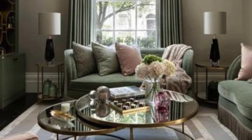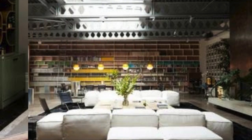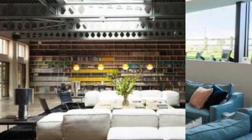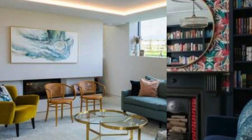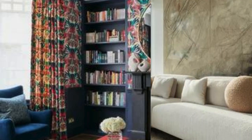Implement a recycling station or concealed bins to encourage responsible waste disposal and reduce single-use items in the room. Consider installing energy-efficient windows or window treatments that enhance insulation, contributing to energy conservation. Embrace vintage or upcycled furniture to infuse character into your living room while reducing the demand for new resources.